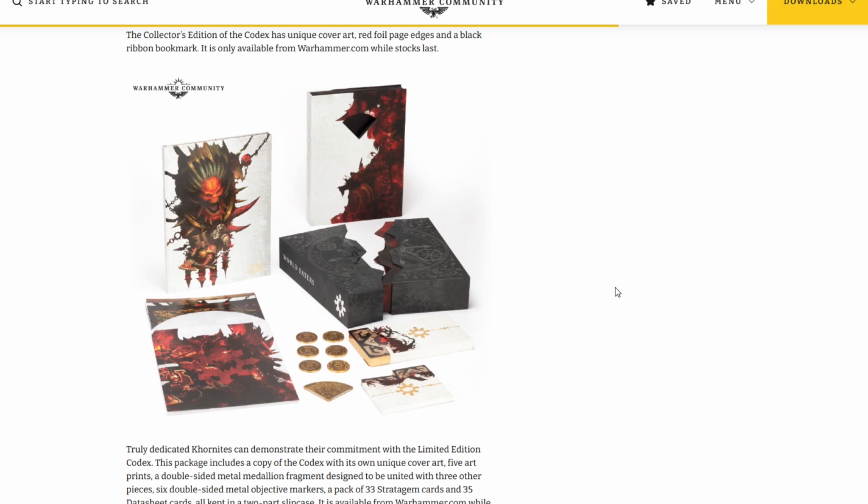And then we also have the super premium collector's edition, similar to the Death Guard and Emperor's Children sets that have come out. You're going to get 1/4 of the talisman piece. You're going to get the World Eaters Codex in the special print. You're going to get your art prints. You're going to get your slipcase cover and storage components, 6 objective markers, and then we also have the datasheet cards, and then of course the stratagem cards as well.